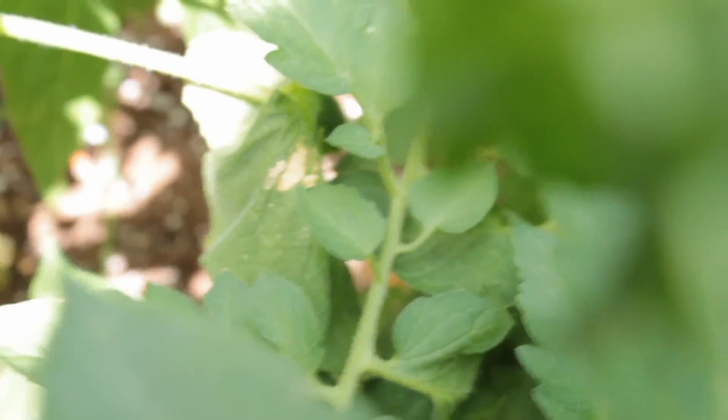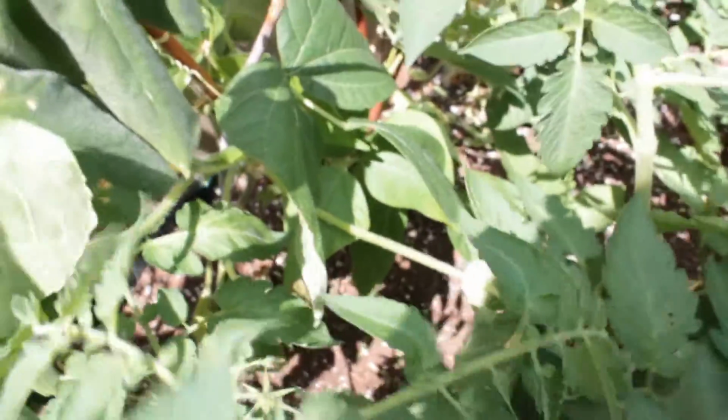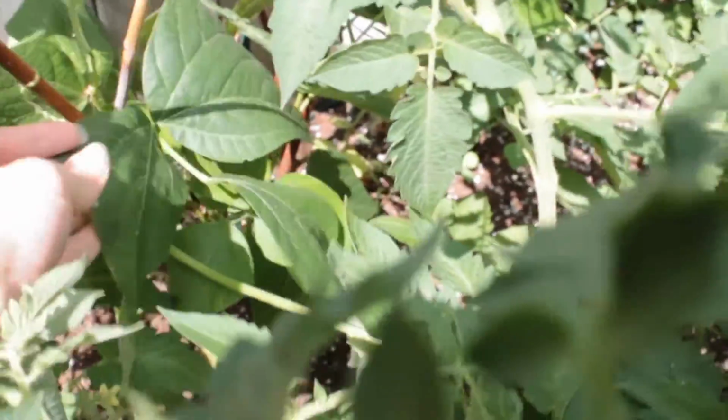And I picked a couple of them that grew. They're not growing anymore. Hopefully we get a few more so she could see them, because she was away when I had to pick them. And I ate them raw and they were good.